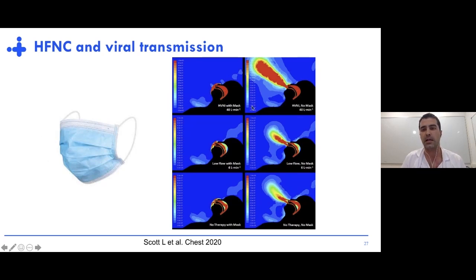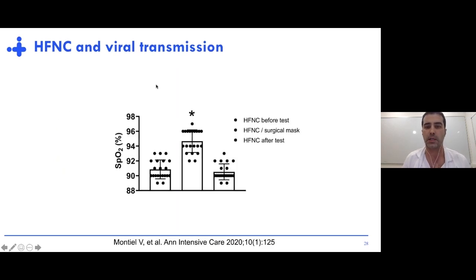And this is clearly shown in the figure that you have on the right of the slide here. There are different flows, 40, 60, and even with no kind of respiratory supportive therapy. And you can clearly see the amount of exhaled smoke dispersion, which is completely avoided with the use of a surgical mask. But it is not only important in terms of healthcare personnel transmission, but also in terms of oxygenation.